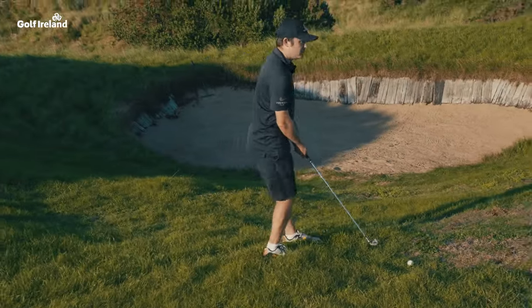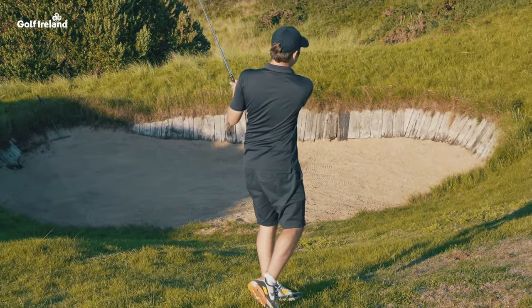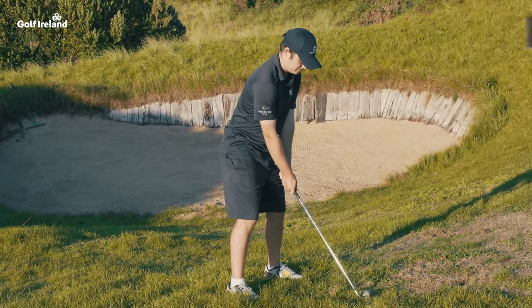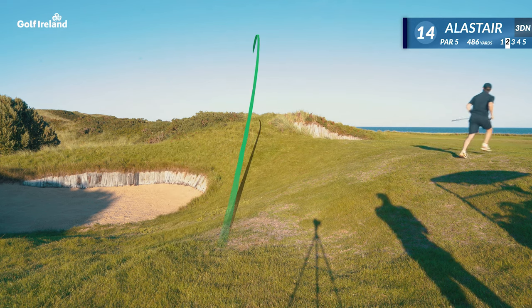It's really hard to tell. You're very lucky it didn't go in that bunker, my friend. Yeah, we did say it was short of the tee, though. Oh, that looks good.